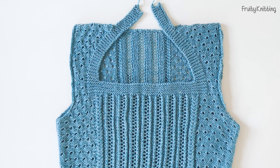You work the design bottom up and in pieces, and after you've cast off the wide square front neck, you work both front shoulders separately. And if you look at the eyelet pattern on the sides here, you can see that the fabric is getting wider as you work your way up to the shoulder seams. I've never done this shaped neckline before, and it was really fun to see how it's constructed.